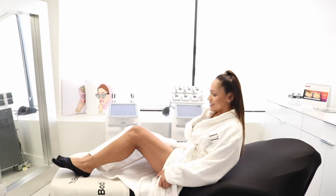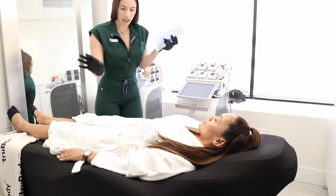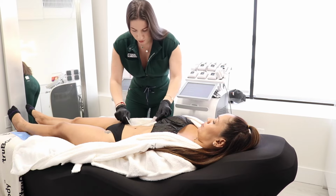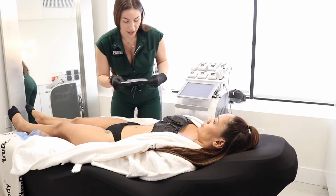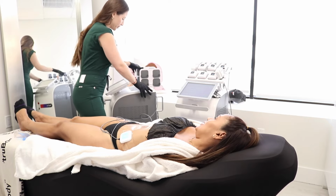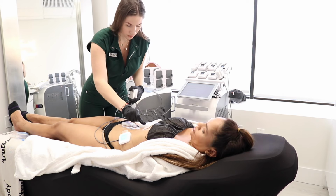So I'm loving this. One of my favorite parts about this treatment is how quick it is. It only takes 15 minutes per section. I'm a mom of two, and you already know I can't be gone for an hour. So I love the fact that this is done in only 15 minutes. And in those 15 minutes, you do 54,000 crunches. Nobody could do that. Can you imagine? This is incredible.